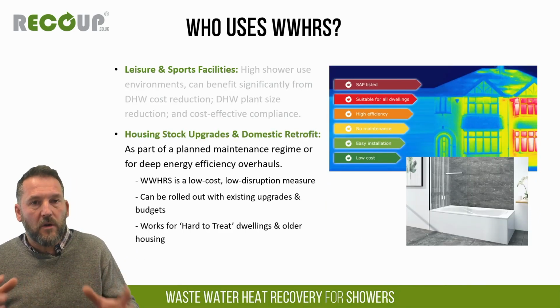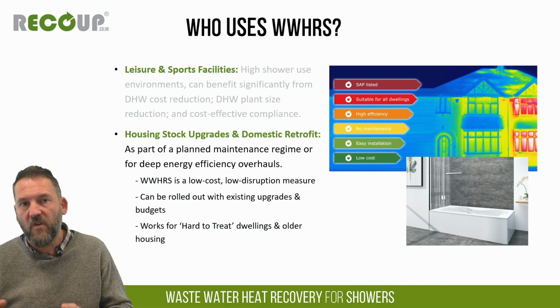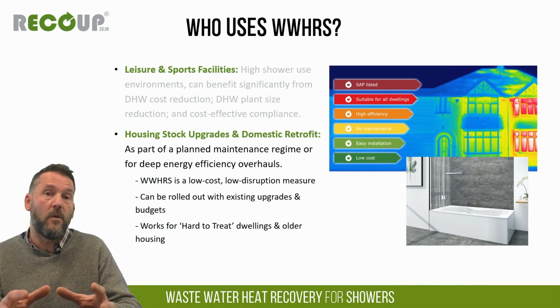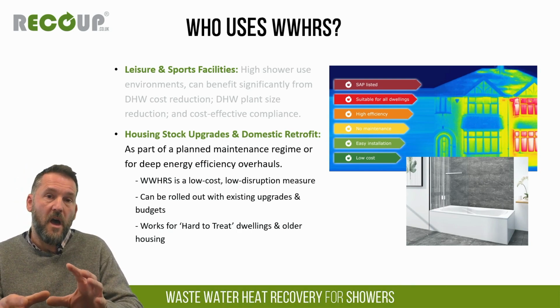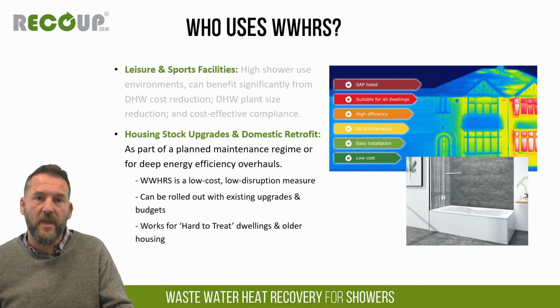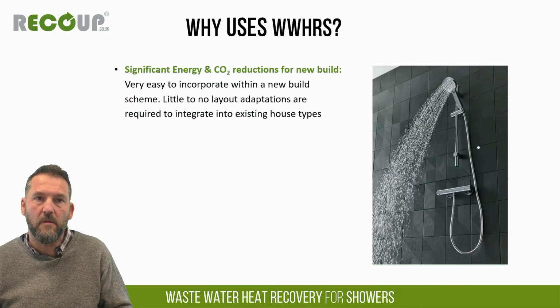And then as we look towards the future, the expectation is that housing stock upgrades and retrofit, domestic retrofit, will become a much bigger component for wastewater heat recovery going forwards, as the funded drivers, so ECO, etc., catch up and allow for non-space heating measures to be used. Then wastewater heat recovery really will be a low-hanging fruit there, almost equivalent to loft insulation, for example. So we see this as a very big growth area going forwards.